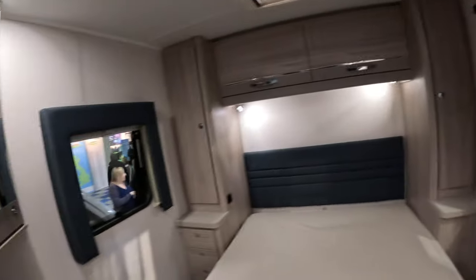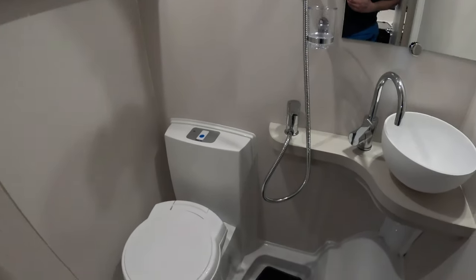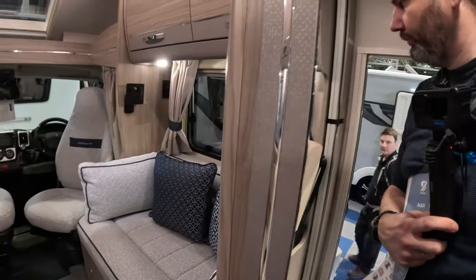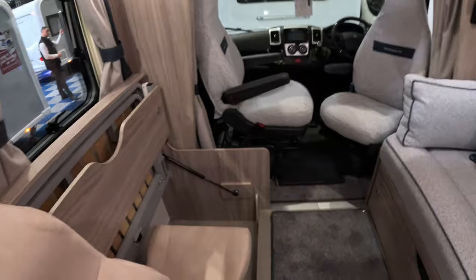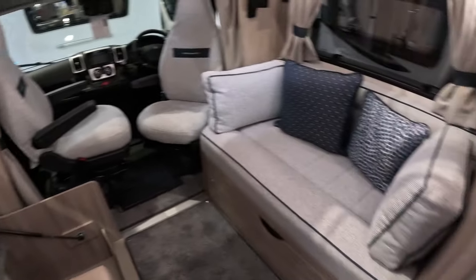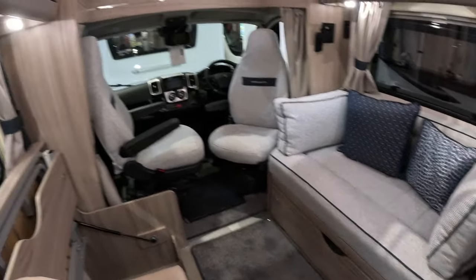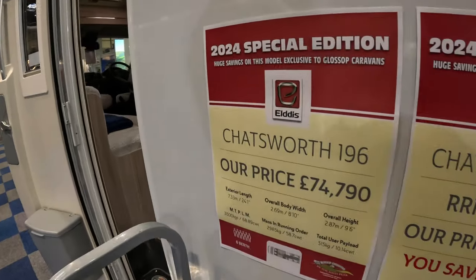You've got your island bed at the back with your wardrobes. Just ready to shut off. And you've got your shower and toilet. When you make this bed up, you're going to lose a chunk of it because of the step there. It is four berth, but then you've got the option of the six berth.